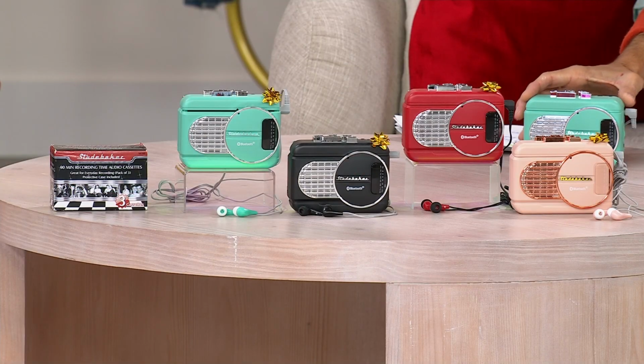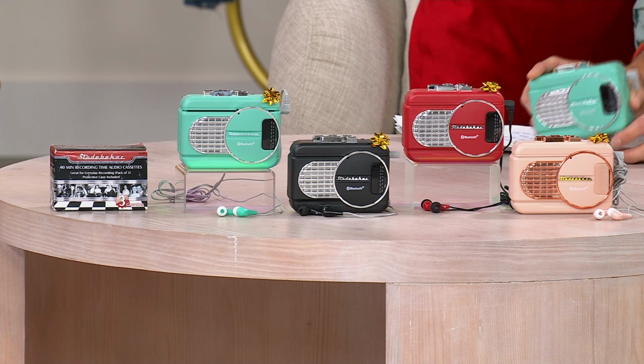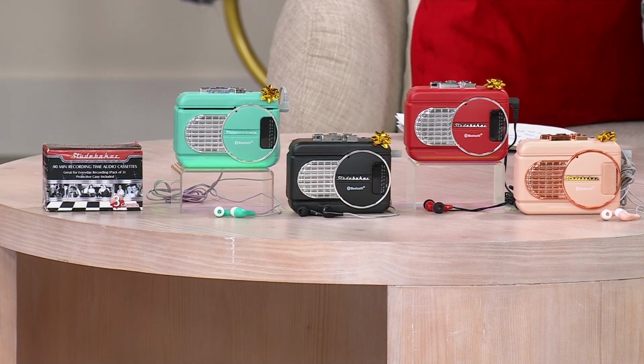Nostalgia, but it's not novelty, right? There are some things you can get, and it's like, oh, they look great, and you just kind of put them on a shelf. No, this is something that is functional, that you will actually use, and you see all the colors in the front there. I'm gonna move this one. I'm gonna hold this one myself, but look at all the colors in the front that you get to choose from.